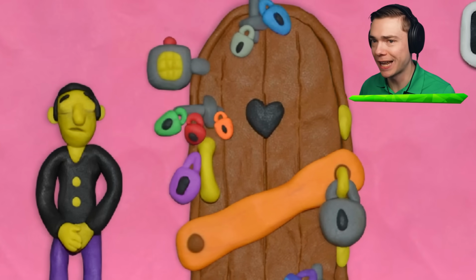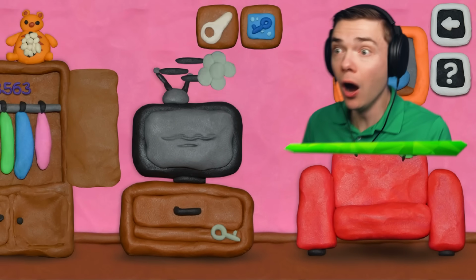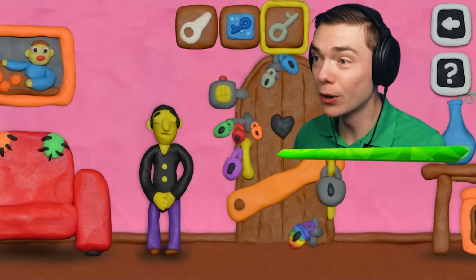We are opening these locks like a professional. You hear me? What is this? A remote? I think I gotta use the remote on a TV, right? Whoa. No way. What? Where did the cat go? Oh, no. He dropped a gray key. All right. Let's go. This world is so weird, though.